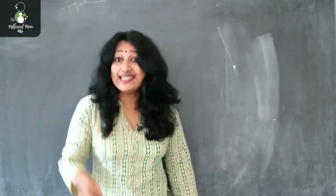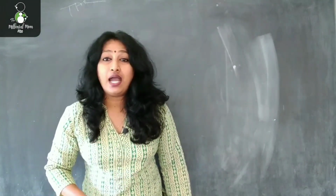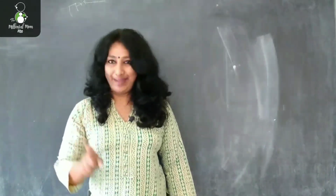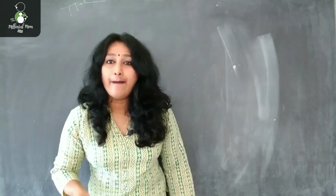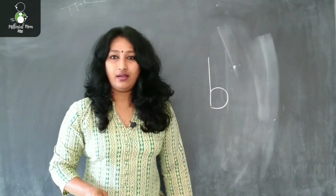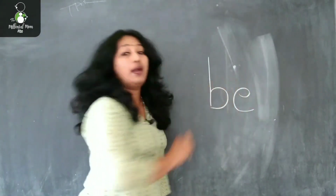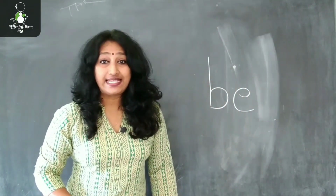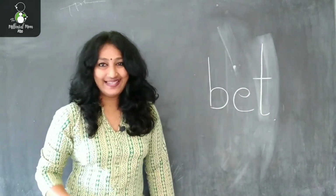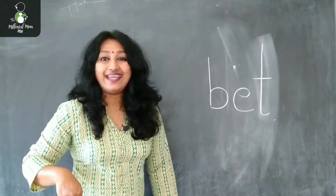Now, here is yet another word that we all know how to use. Bet, bet, bet. Bet on a dog. Bet, bet. Bet, bet, t, t. Bet. See, bet. So these are a few words with the e sound.